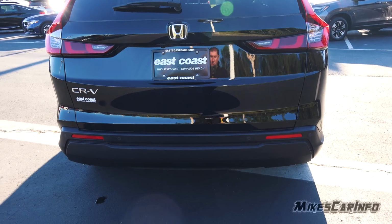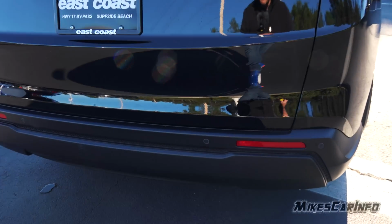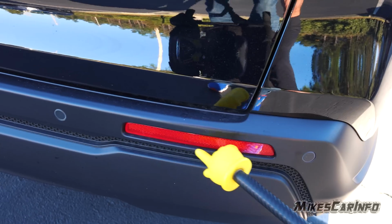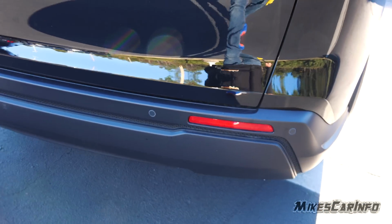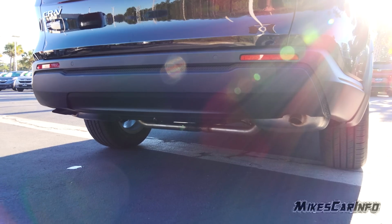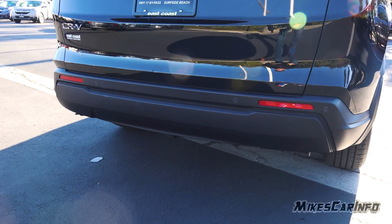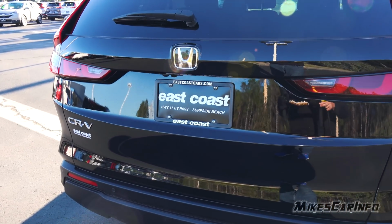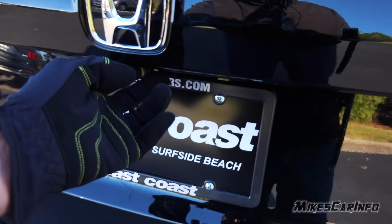So the parking sensors across the back, you can see them integrated here in the bumper. There's one there, there. These are reflectors, not lights. And then they hid the exhaust under here quite well. So they're not trying to show off any big exhaust tips or anything like that. You can use the key to open up the power lift gate, or there's a button under here, you can just push that.